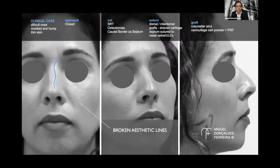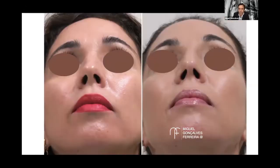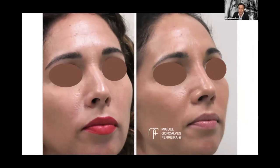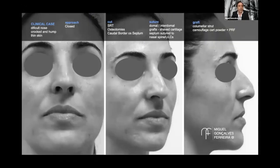Well, typical broken aesthetic lines, nasal hump, tension or short nose. You can see 1 year outcome. You can see the aesthetic lines completely different. You can control the dorsum. There's no problems with the S-shaped nasal bones. And you don't feel any graft or flap, of course. This is preservation rhinoplasty. And another example, another case with a slightly crooked nose, as you can see.